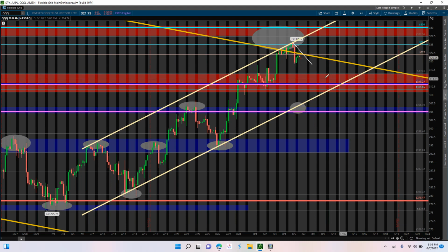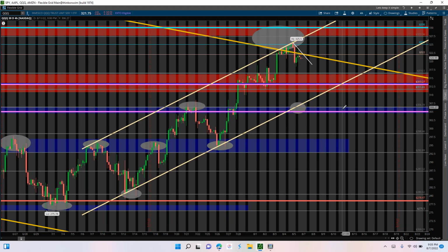Your lowest, which will probably be the bottom of the channel, is 311. 311, if it drops all the way down here, we're going to see if it bounces around this support. In case that this support does not bounce, this is our next big support below.